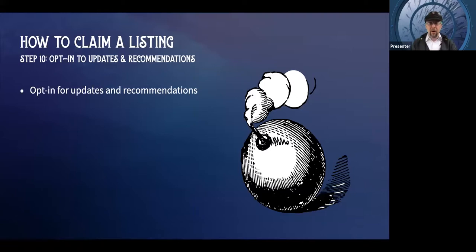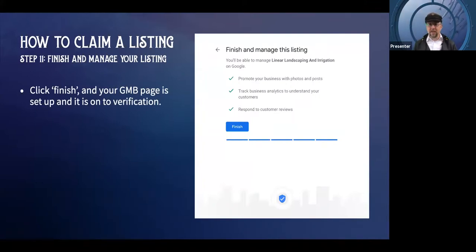Okay, so on to my Google bombing. 999 times out of 1,000, you're going to want to opt in for your updates and recommendations, unless you plan on checking your listing weekly or you're afraid of getting Google email bombed. There again, this kind of goes back to why you don't want a burner address. So now you click finish and your GMB page is set up and it's on the verification.